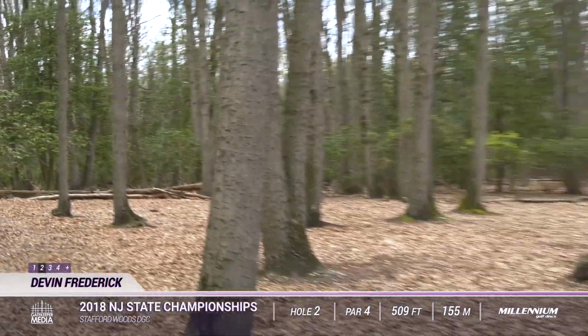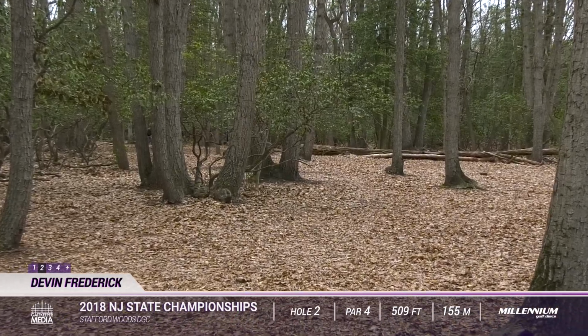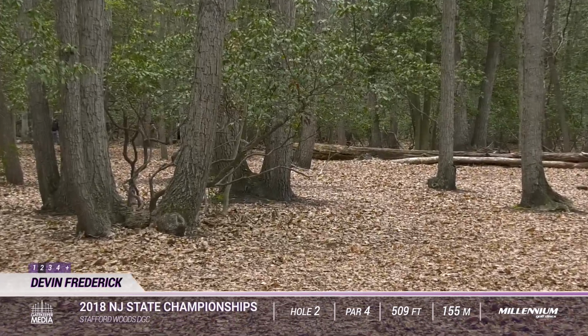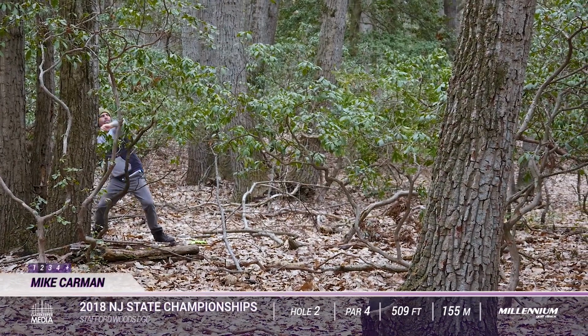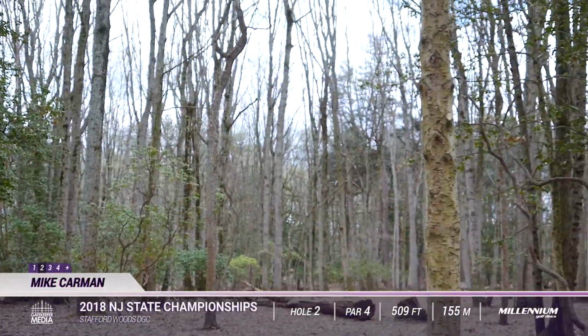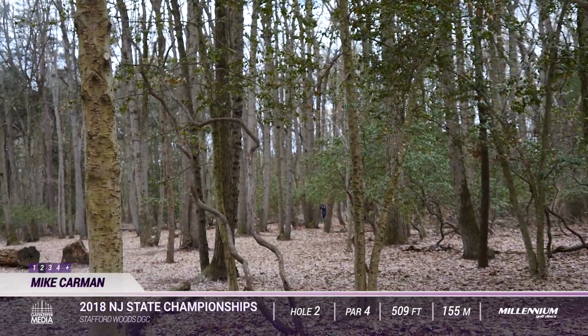Devin there trying to make up some ground with the flick. And catches, honestly, a tree. I think that tree helped him because I think he would have overshot that, since I'm closer to where the basket actually is. And there's a lot of trees between you and the basket there. We have trouble following, but then we get the landing.